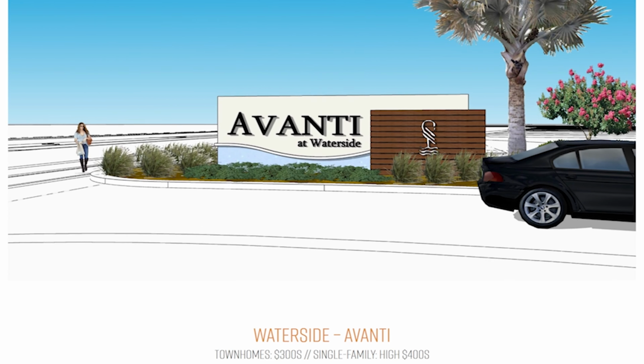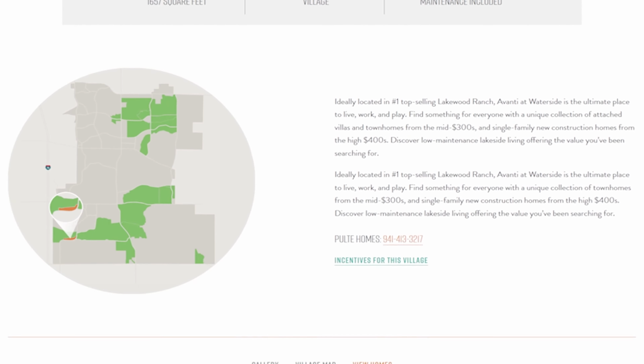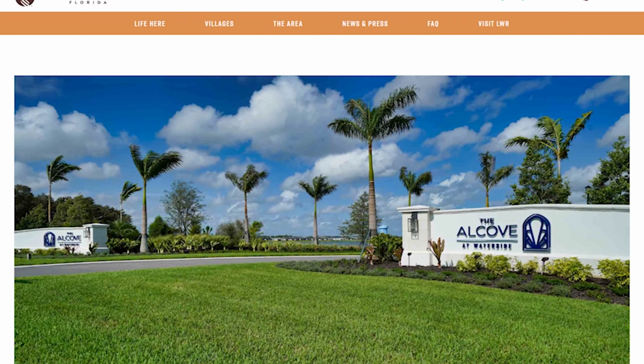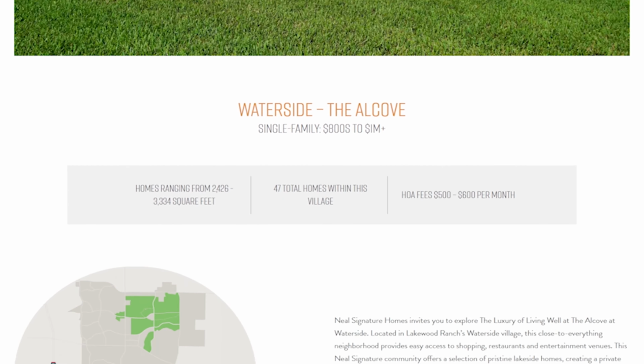So they had a Vati, which is a more affordable Pulte than even Sapphire Point, but really small models. They even had villas that are larger than single families. So that's a very specific thing that, from what I understand, was part of an affordable agreement for them having the higher end land, that they can't just make everything really expensive. I don't know if that's true or not, but the Alcove, which is Neal's signature, is only 46 homes. The HOA is like $500 something.